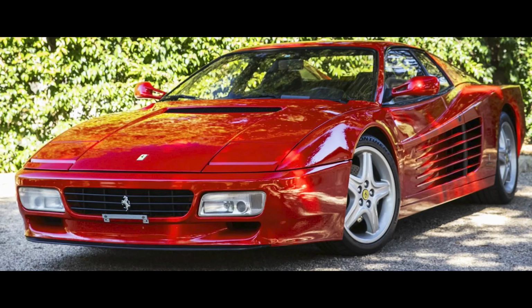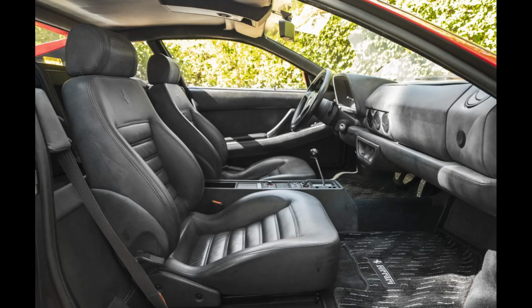For Ferrari, a Rosso Corsa Euro 1993 512 TR with 52,000 kilometers sold for $247,000. A Japanese market car imported to the U.S. last year, this great-looking car was well sold.